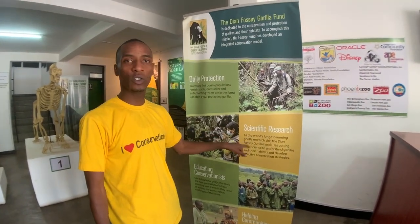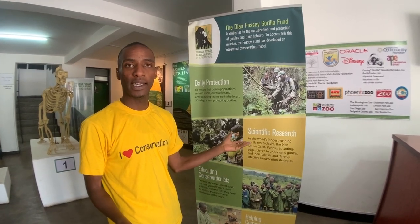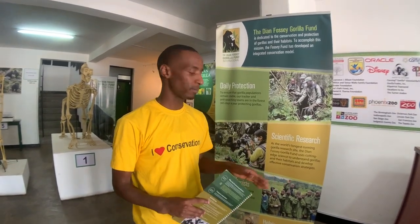Then here also we do research for gorillas. We can do research about their diets, distribution, and interaction among them, and as we share 98% of the energy with them, we collect data about their health. We can know their diseases. They can be affected by human diseases like respiratory diseases, and also other diseases like diarrhea. There is a transfer of disease.